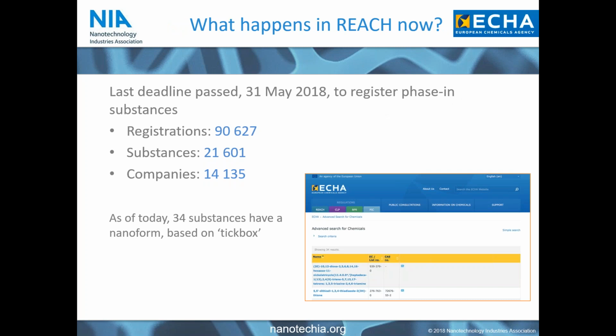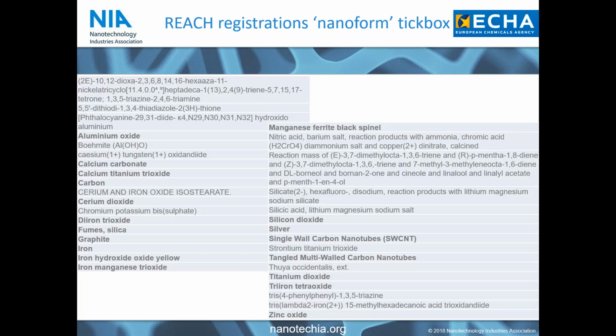I think we'll skip this slide, and for the next slide, the important thing is to see that there is indeed a number of nanomaterials that have already been provided as dossiers in the REACH registration, and currently there are about 35 dossiers that have used the tick box, and you can see a number of the examples here, and a number of these are also relevant for treatment and use within the textile sector, such as aluminum oxide, silver, zinc oxide, titanium dioxide, and carbon nanotubes. Next slide, please.